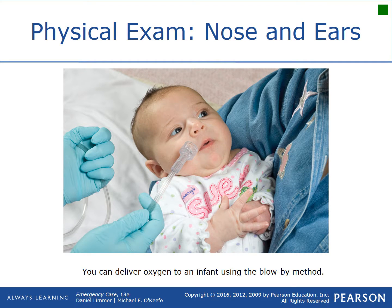If you're going to give them oxygen, one of the best ways to give kids oxygen is blow-by. So you can just use oxygen tubing to blow it across the kid's mouth. Don't blow oxygen into their eyeballs. Oxygen can dry out those mucous membranes, so it'll dry out their eyes and can make a kid go blind. So just do blow-by oxygen.